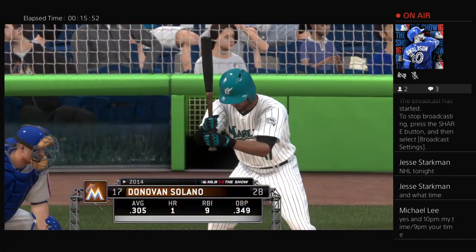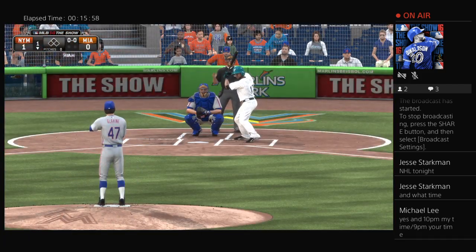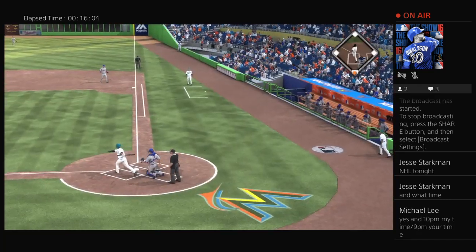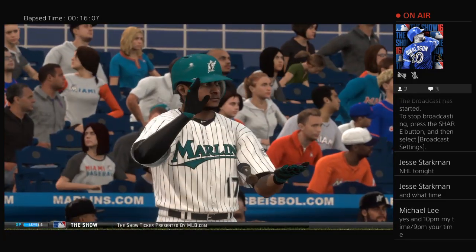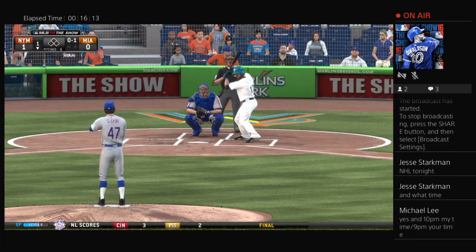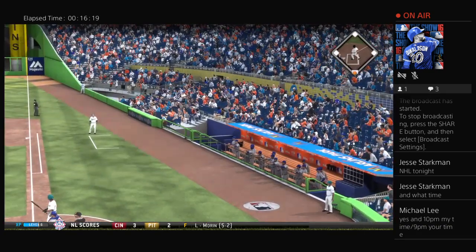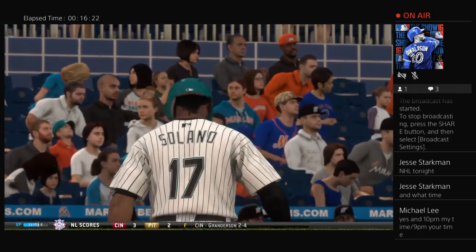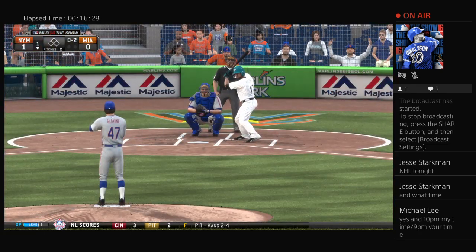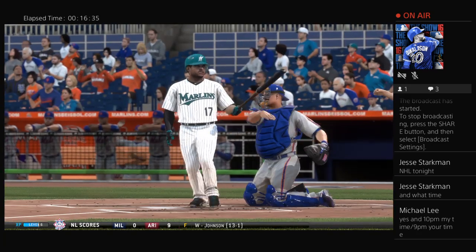Donovan Solano will step in now to lead things off in the home half of the first. Leading off for the Marlins, second baseman, Donovan Solano. And he gets a piece of this one to foul it toward the backstop. And this is going to be fouled into the diamond level seats. Swing and a miss on the fastball, and that's the first out.